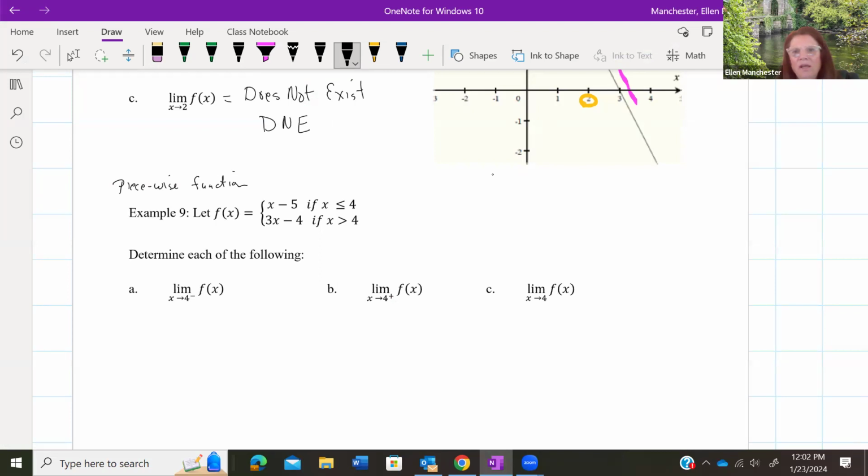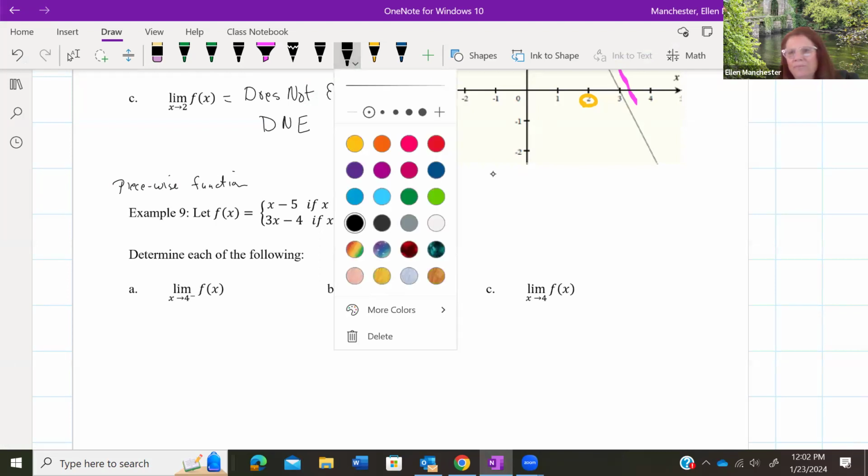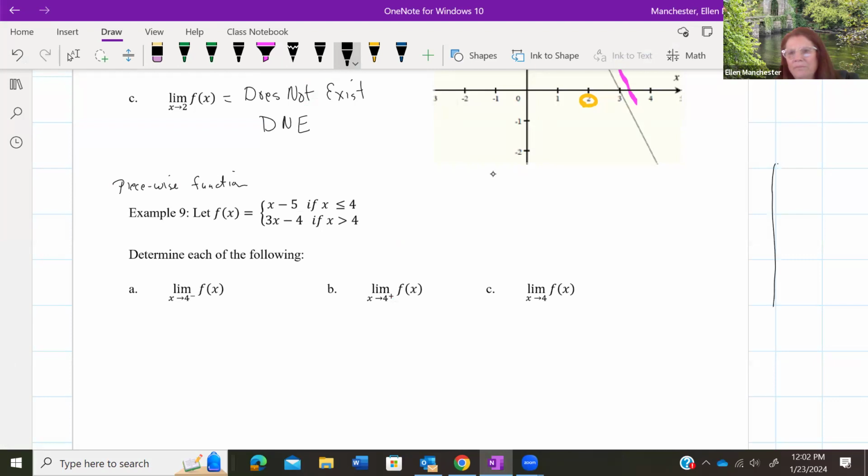I'll go ahead and draw it real quick. So I'll do this at 4 here. And we have -1 here and +8 here. Now, where did I come up with -1 and 8? Well, all I did is plug this in. When I plug 4 into here, I get 4 minus 5 equals -1. Okay, that's where I found that -1. So it is a solid dot, and it goes something like that.